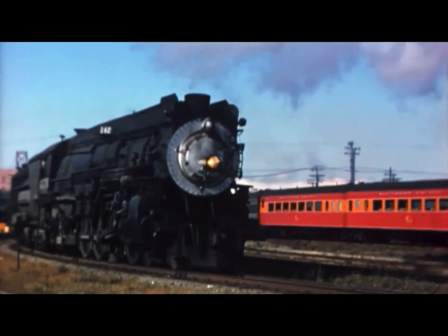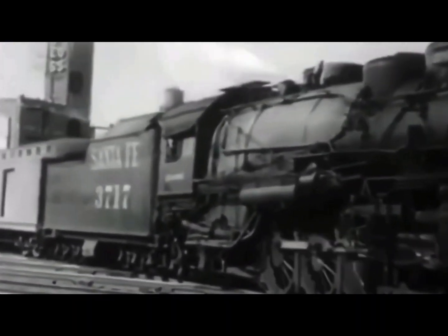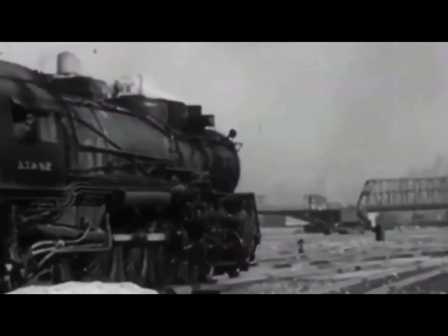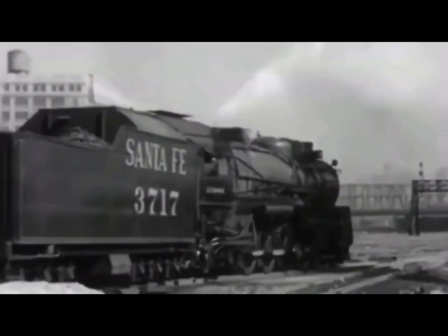Before Santa Fe 3751 came to the road, the railroads were using the 4-2 Mountain type locomotives, which were the most powerful steam engines. But through time, the engines were getting old, and the railroad knew they needed a new steam engine for more power, for more heavy freight and passenger service.